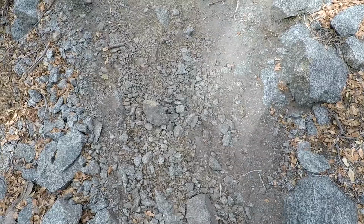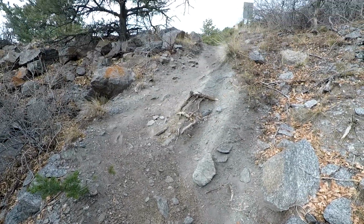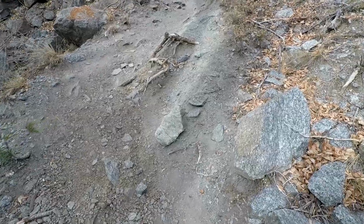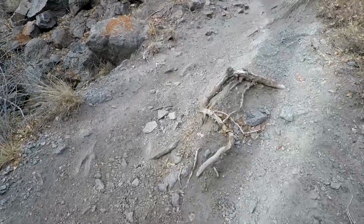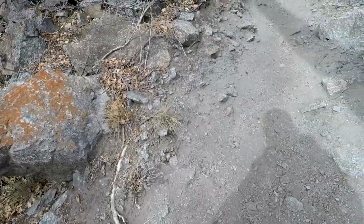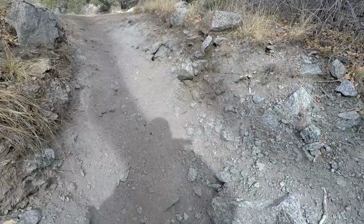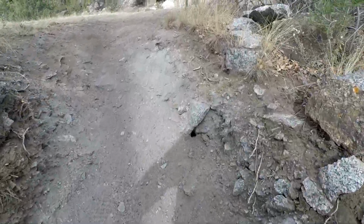Alright, been walking uphill some, and we still got this to go. So let's walk this together, just to show you that we can. These cameras never show this stuff as steep as what it really is, but I can promise you it's pretty steep.